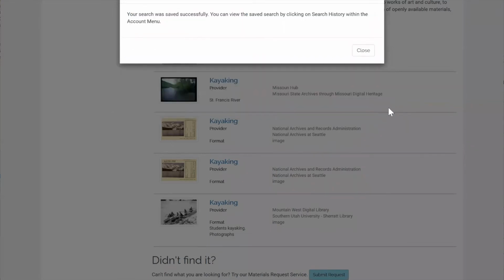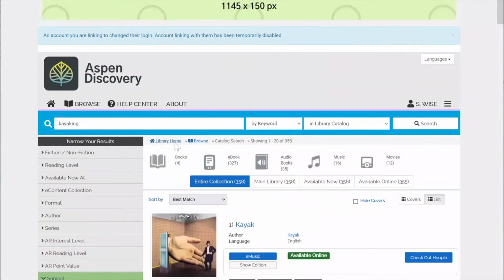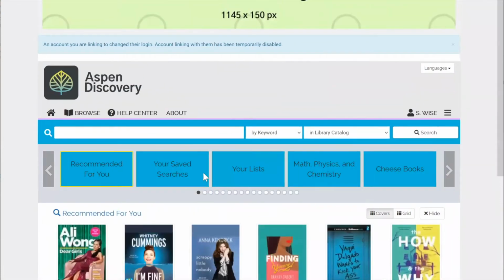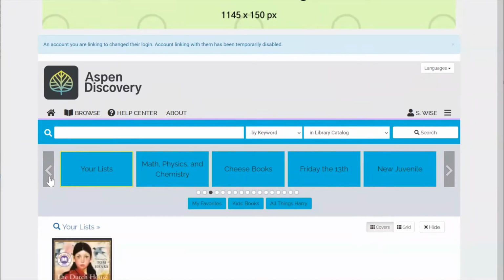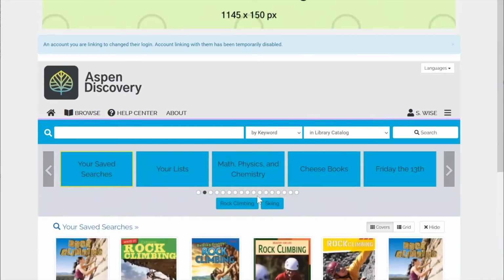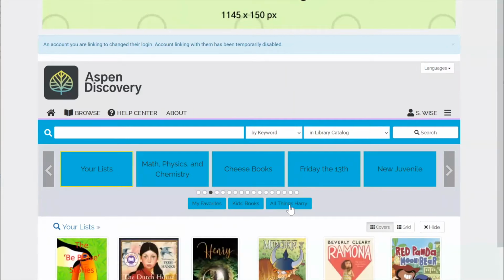Save that. And now when we go back to our home page, if we look at our saved searches, that will show up as soon as the cache expires. And we will have your saved searches there, or we will have kayaking there. Let's see what we can do to get that to show right away. Same thing for your list. So we have the ability to show my favorites, kids' books, all things Harry.